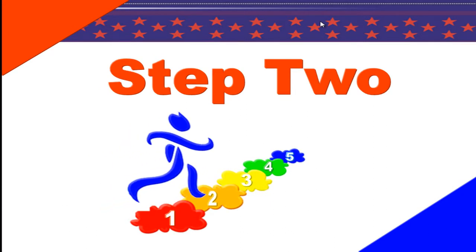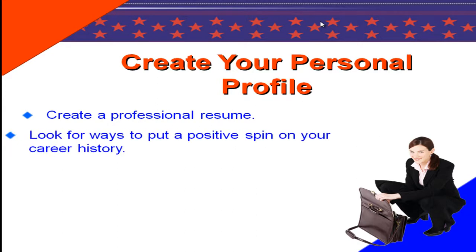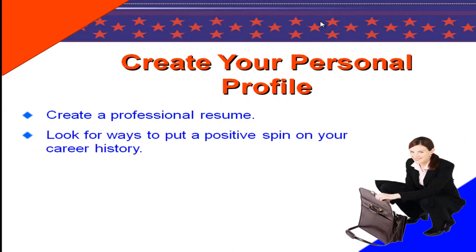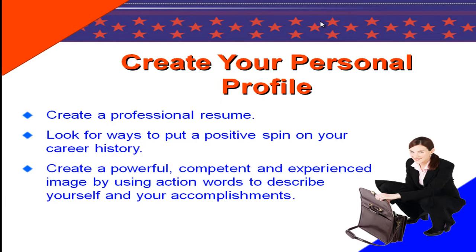Step 2. The next step is to create your personal profile, which includes a professional resume and your case history, etc. Look for ways to put a positive spin on your career history. Create a powerful, competent and experienced image by using action words to describe yourself and your accomplishments.